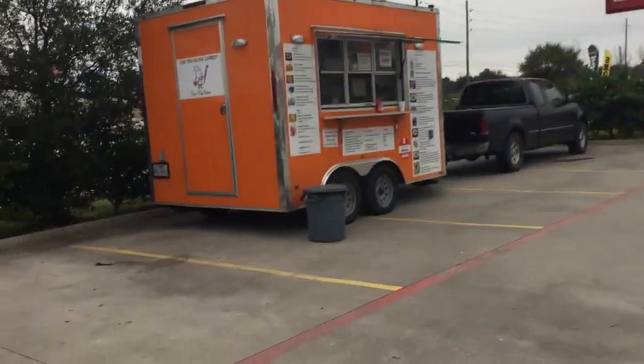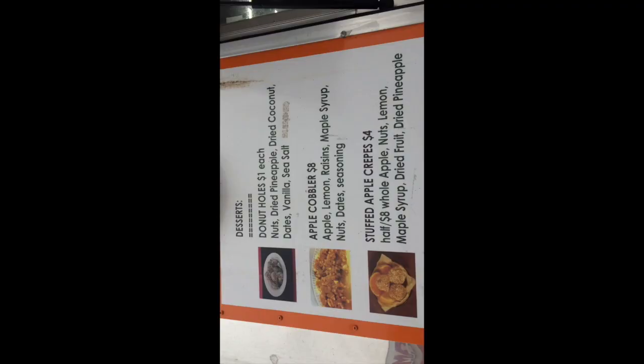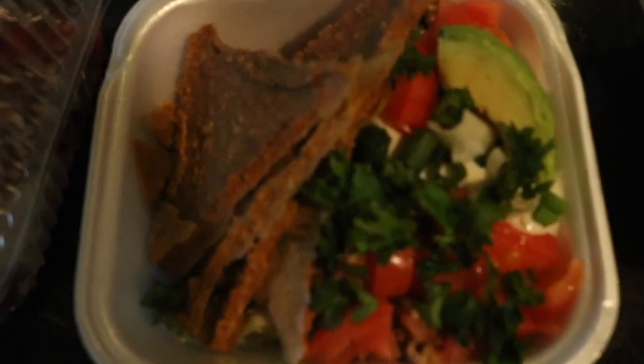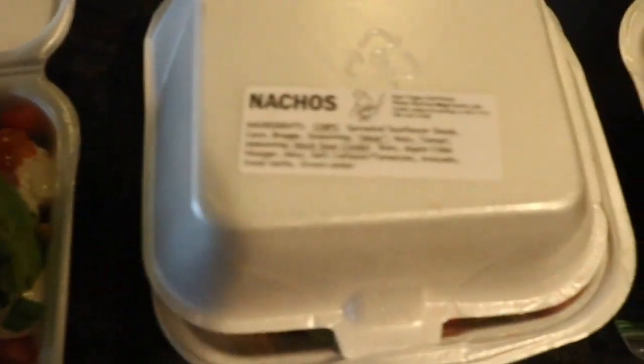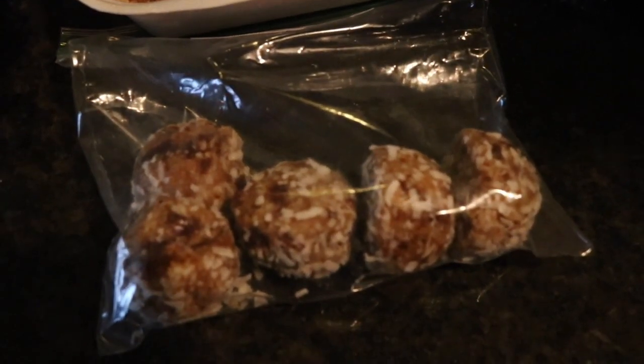For lunch, we went to the Traveling Carrot, the only raw vegan food truck in Houston, Texas. If you're in the Houston area, I recommend you go here. It was really, really good. We got some banana ice cream, some raw vegan nachos, more raw vegan nachos, some apple cobbler, donut holes, and a fajita salad.